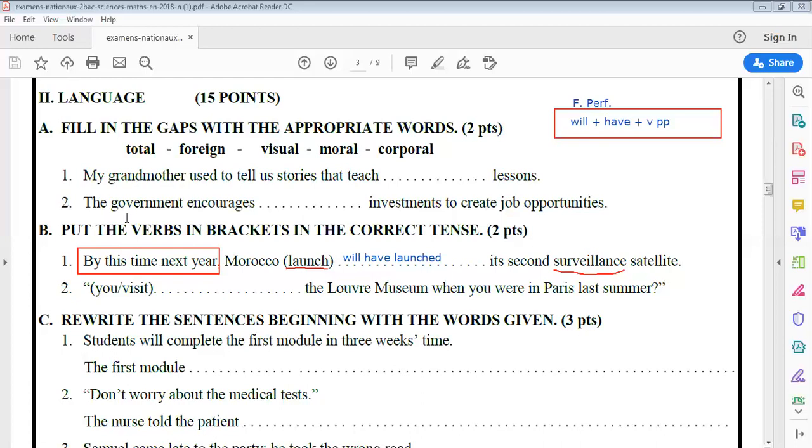You visit the Louvre Museum. Sir, I don't know why we used the future perfect, not the future simple. Who can answer this? Who can comment on what Lubeba said? That's a good question. Why not the future simple? But teacher, when we have an exact time, we're going to finish something before that time. For example, we have here "by this time next year." So we have a specific time, and we're going to finish something before that time. So we use the future perfect.